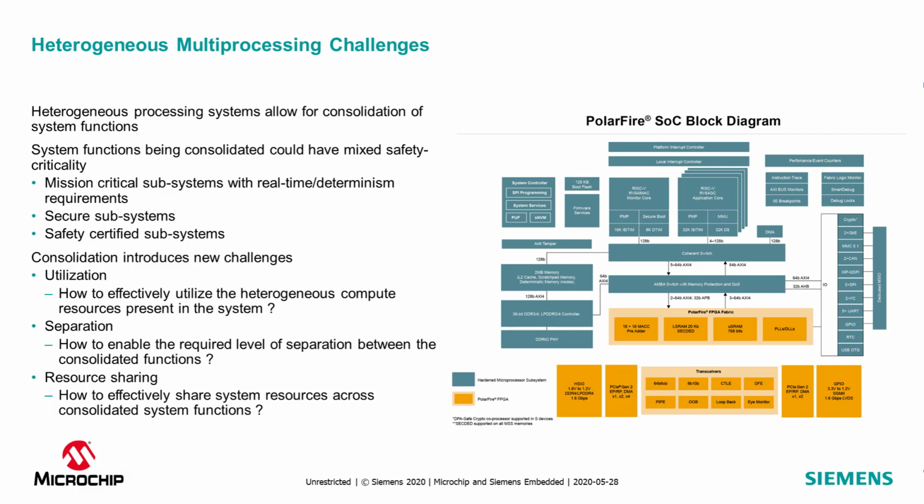Getting back to that mixed functional safety capability that I just highlighted, how am I going to separate these different types of functions all on this consolidated system? Resource sharing. There's only so much hardware on this SoC, so for peripherals and other things, how am I going to share resources across this consolidated system? While it gives us this great flexibility, it also ratchets up the complexity. But that's okay. There are things out there that can help us lessen that complexity and really take advantage of the hardware from a software architecture perspective.